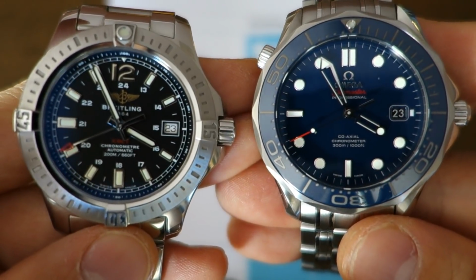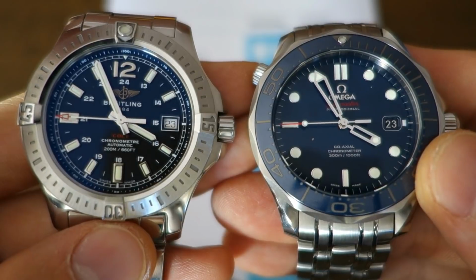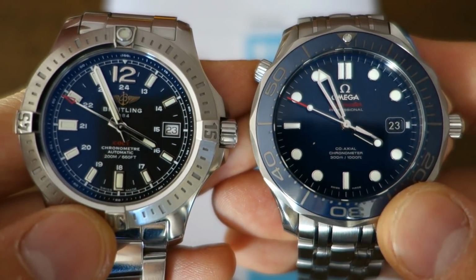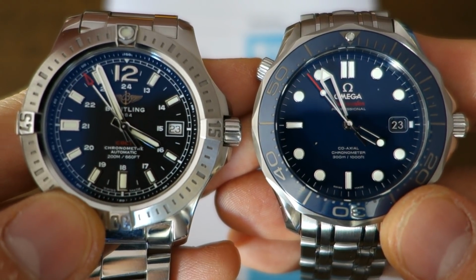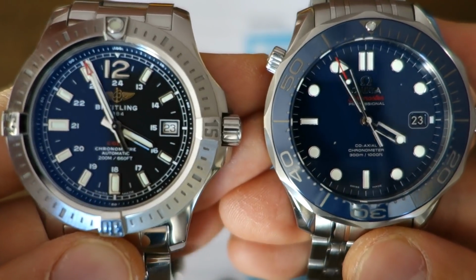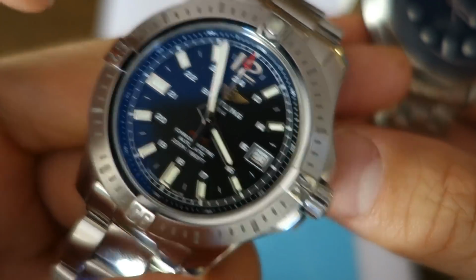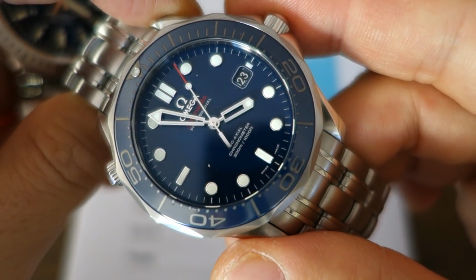They both have great lume, which lasts through the night. You would think the Omega would be far superior because of the amount of lume, but they're actually both not too bad. The Breitling actually is perhaps only slightly behind Omega. Similar pricing. How will the surprisingly restrained Breitling Colt fare against the perennially popular Seamaster Professional 300M?